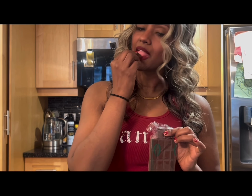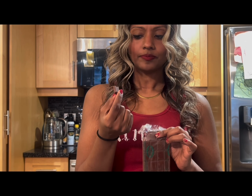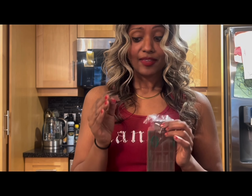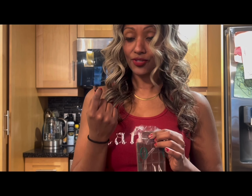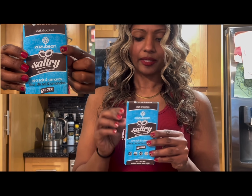Okay. This, I would love to make hot chocolate out of. Wow, you get so much coconut flavor in here. It's really nice.